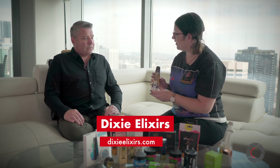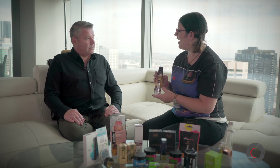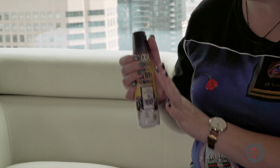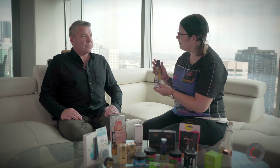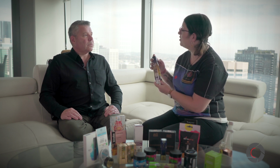This is a Dixie Elixir. So this is their berry lemonade flavor. They actually have a few different flavors. They also have a half and half lemonade iced tea, an Arnold Palmer, that I really like. Oh, wow, cool. Yeah, I'm familiar with that. So this beverage contains 100 milligrams of THC in one whole bottle. But what's nice about this is the cap, when you unscrew it, has a little dosage marker on it. It has a 10 milligram mark, which is kind of the advised dosage, right?